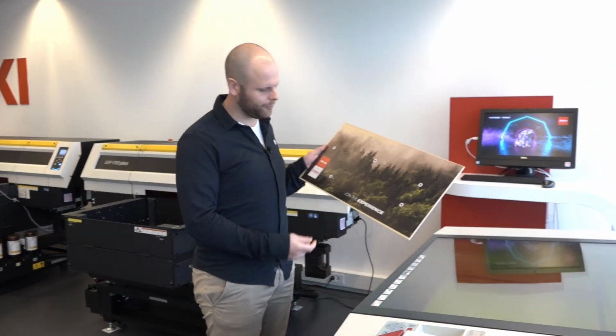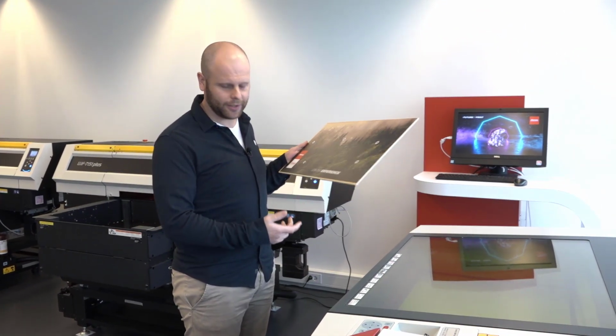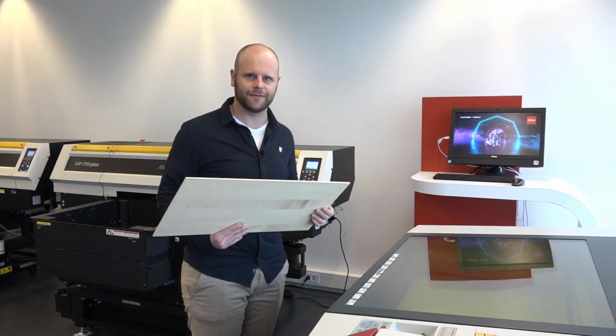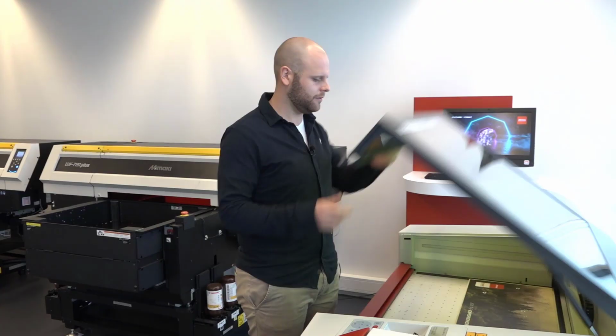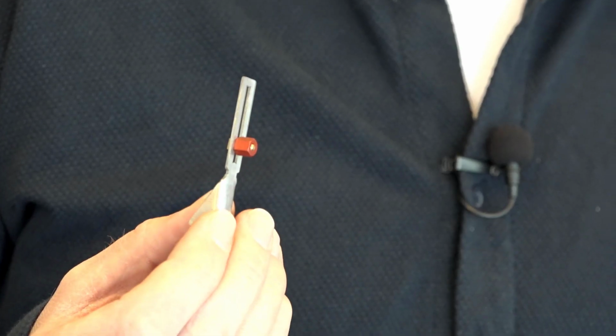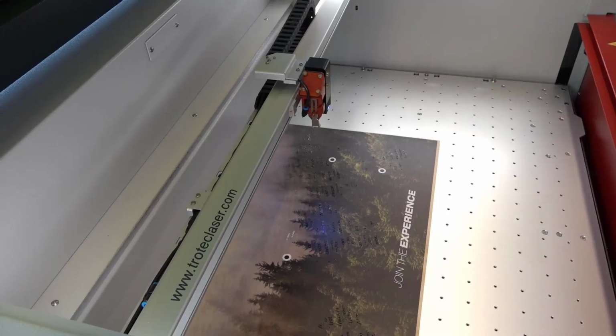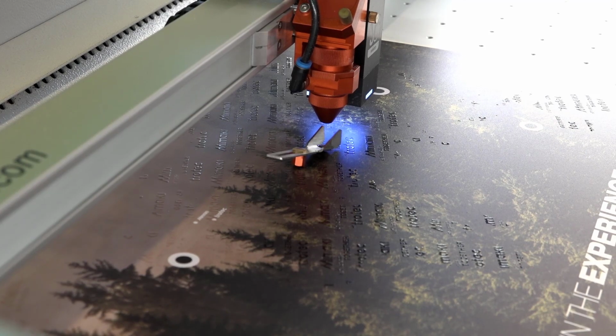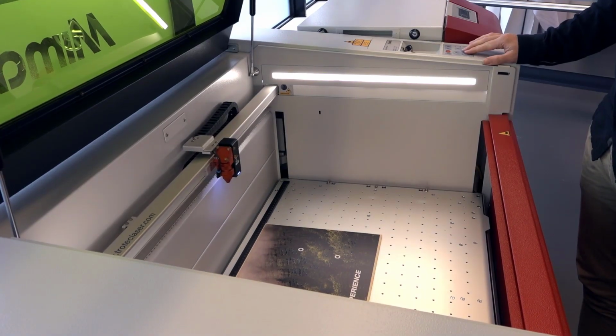So, as you can see, the printing is finished. Now we're going to laser cut it with the Trotec machine, the Speedy 360 Flex. When you turn on the machine and close the lid, the table will go down to its lowest point. To set the focus of the laser, we're going to use this focus tool. Now you have reached the perfect focus point of the laser on the material. Set the laser above the vision marks so the laser cutter knows where to cut.